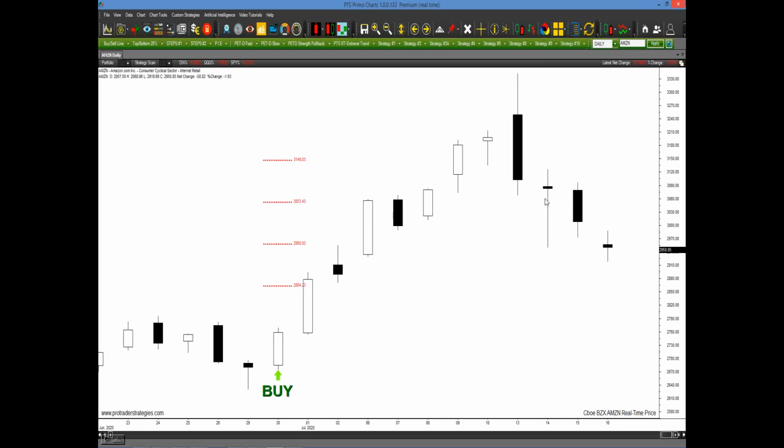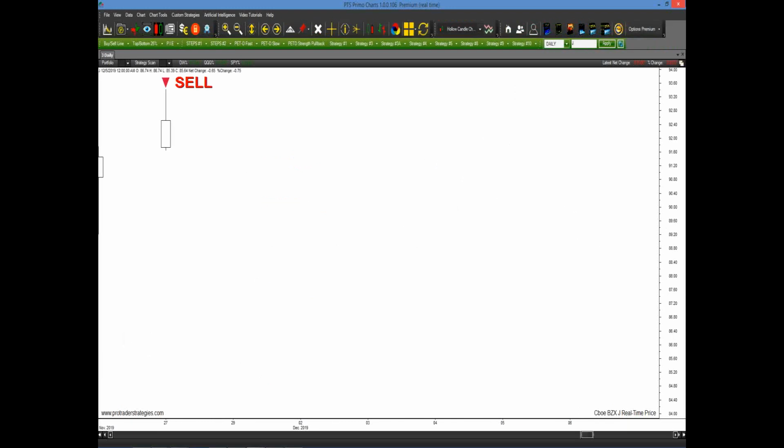Remember, you want to always protect yourself, especially if you have a profit. You want to protect that profit. Here's an example in letter J.